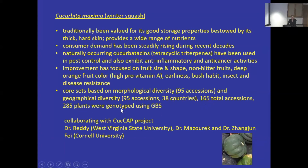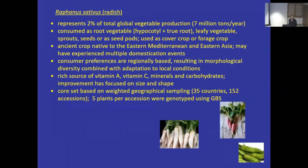And we sampled multiple plants per accession. Right now, we have the data collected, and I'm collaborating with people from QCAP, including some people from Cornell. And hopefully, they have some data too, so we're gonna put all of our data together.